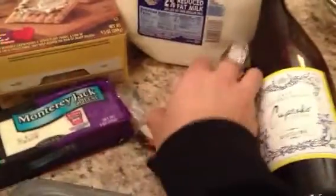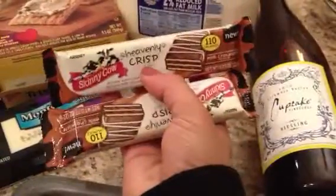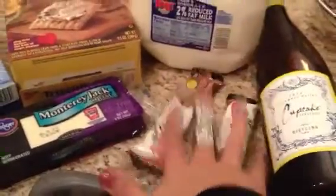And I saw these on sale. I've never tried them. I've seen them. It says it's only 110 calories. It's not good for you, but I know I like chocolate, so I just picked these up. These were only 85 cents or 87 cents. We'll see how those are. Not too sure about them.